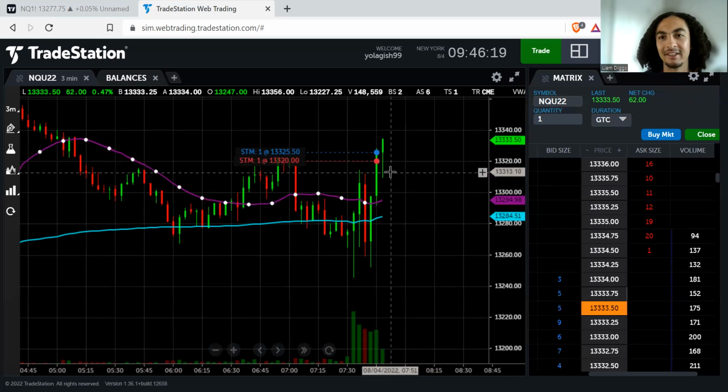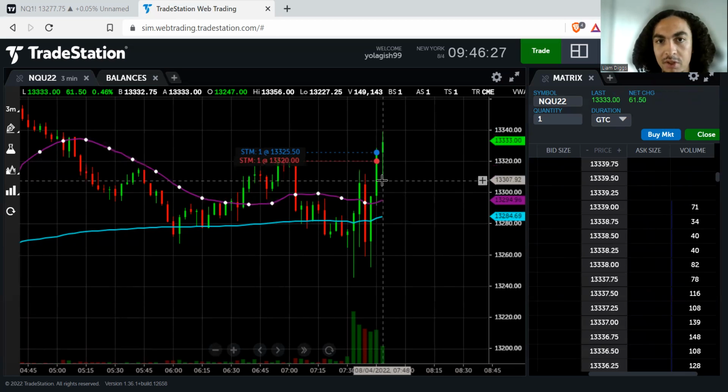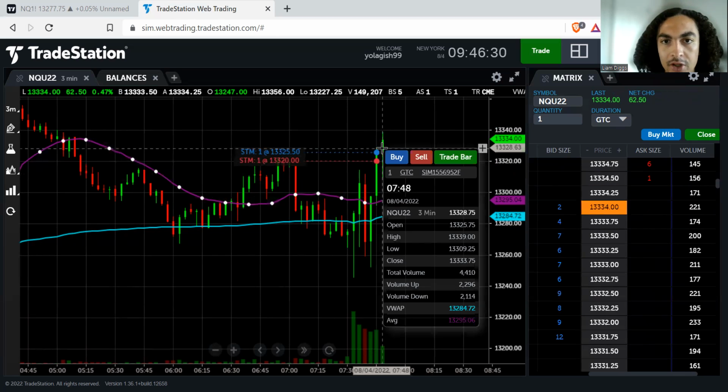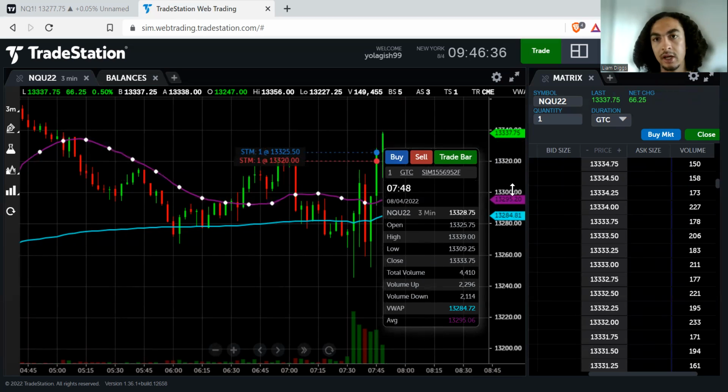And of course, it wants to immediately turn around and go back in the direction I thought it was going to go after I got stopped out. But there's no way I would have put a stop in place here that would have been large enough. I mean, the low on this candle was 13,309. What is that, 16 points? I would never use a 16-point stop.